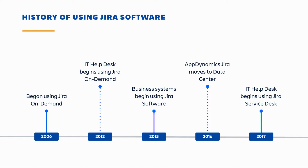The first iteration of using Jira to enable support teams was a traditional Jira software project for tracking IT support requests. And keep in mind that this was before Jira Service Desk was even a thing, as well as before there was a differentiation between Jira Core, Jira Software, and Service Desk as well.